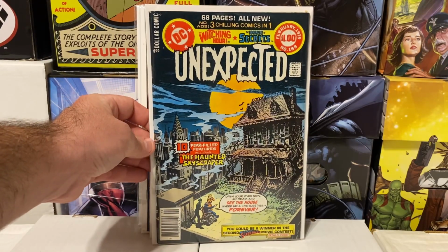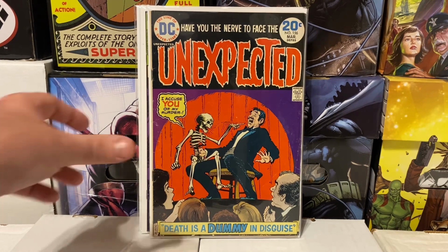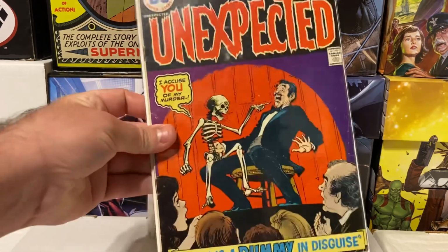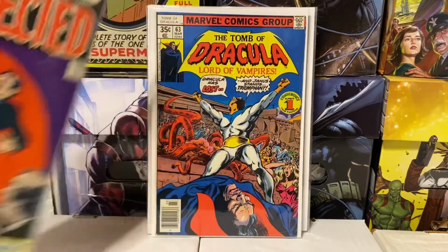Awesome cover as well. All right, we also have another Unexpected, issue 156. This is also a Nick Cardy cover. And I just love this ventriloquist, creepy skeleton cover. I mean, how cool is this? Also $3. Couldn't pass it up. I love Bronze Age horror. And this has an awesome Nick Cardy cover. Happy to grab that one.